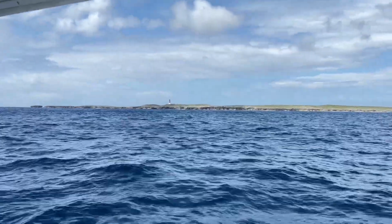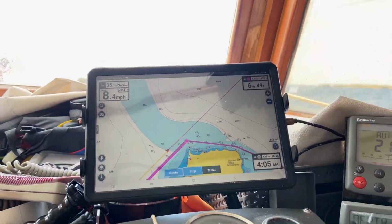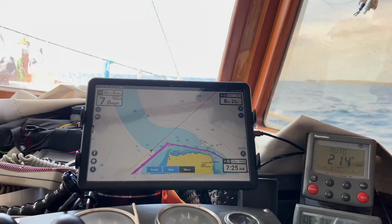About 100, I'll tell you exactly here in a few minutes. So you can see right here, that's our chart we're going off of, and we're going to go to starboard here once we get around Hole in the Wall here.